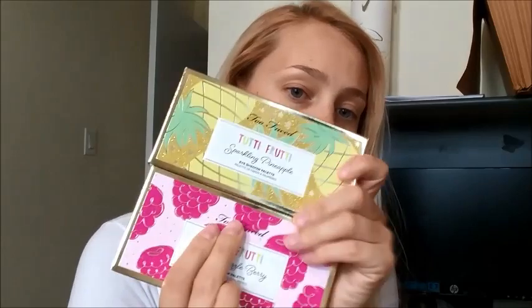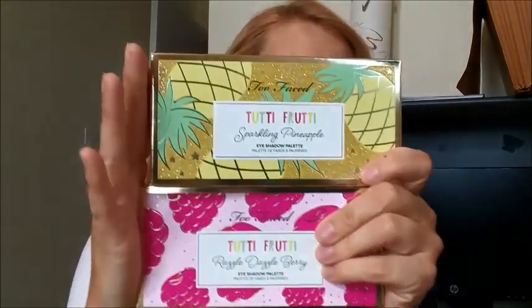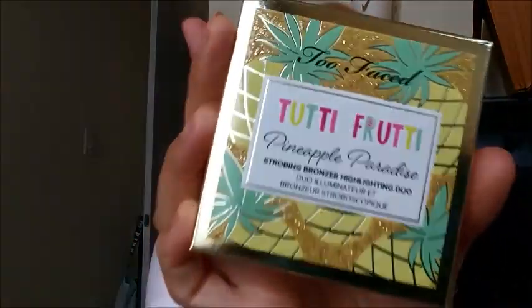So like I said, I did get most of the products. So there were 2 palettes that came out in this collection. One was the Sparkling Pineapple, and one was Razzle Dazzle Berry. So this one apparently smells like pineapple, and this one is berry scented. Then there was a strobing bronzer highlighting duo in Pineapple Paradise. Again, this one's supposed to be pineapple scented.